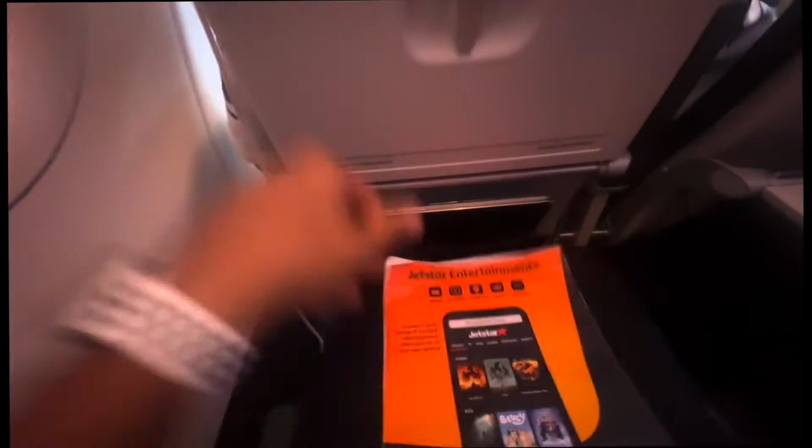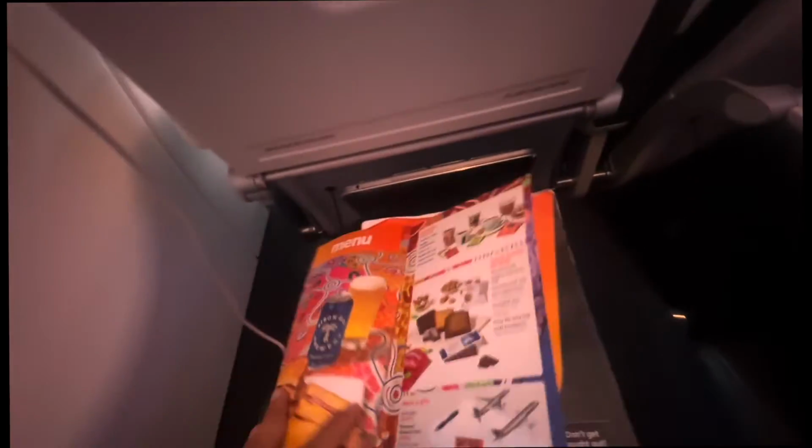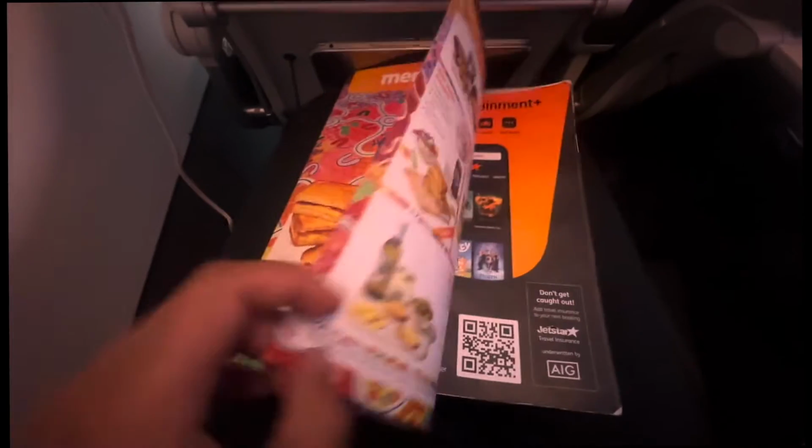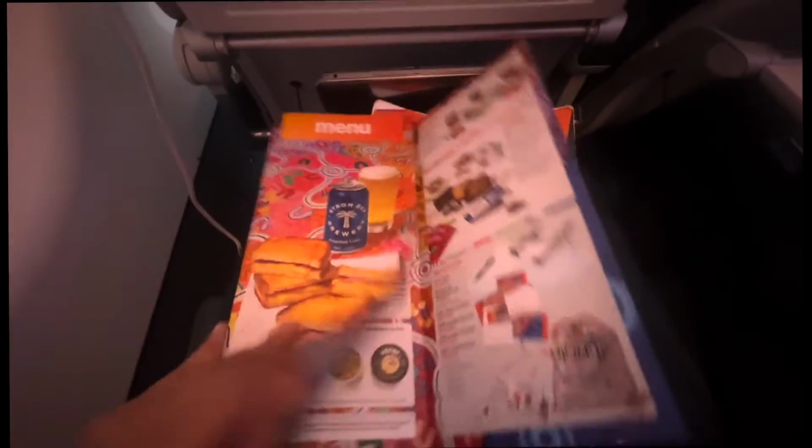Now looking at the food and entertainment options on this particular flight, you can go ahead and purchase an entertainment pack which will give you access to all these movies on your phone. Being a low-cost carrier, you have to buy your food on the plane. It's not included in your fare. So the food menu was quite varied, there were quite a few options, but all in all, I don't think you'll have to starve when you're on this particular flight.